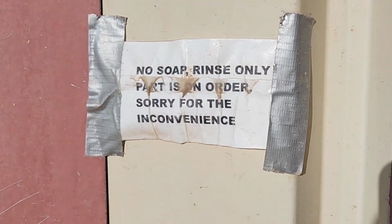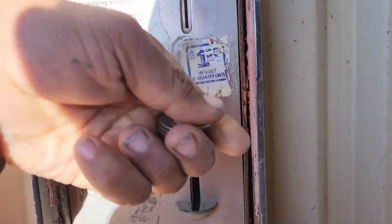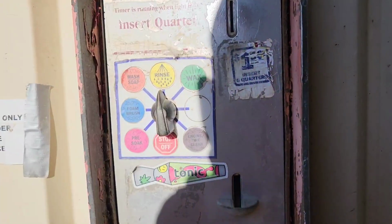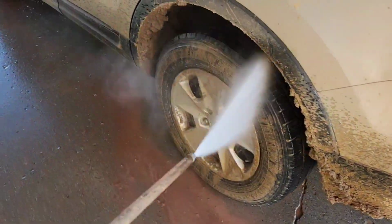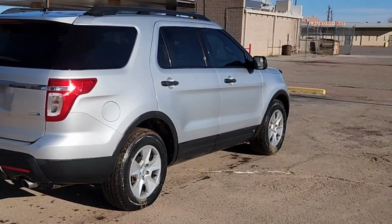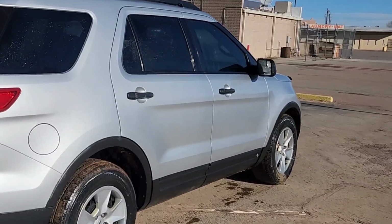Well, I guess I'm just rinsing it today. But I really just need to get the mud off of the wheels. That's the main thing I need to do. It doesn't look so bad now, I guess.